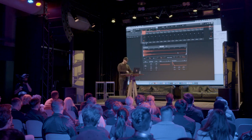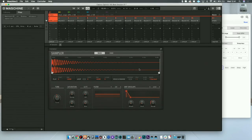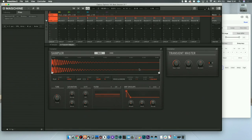So with that, I'm gonna go in and pick something like a transient master. This is the NI's inbuilt one, but I can bring up the attack a little bit. Just gonna add a little bit more on that transient, bring the sustain down, cut off the end. So we've got a little punchy sound now.